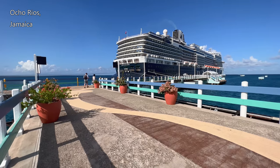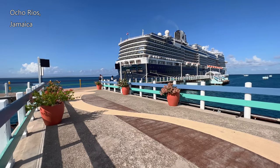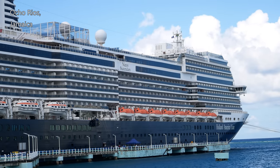Now let's take a look at the Nieuw Statendam from the outside, first as she was docked at Ocho Rios, Jamaica.